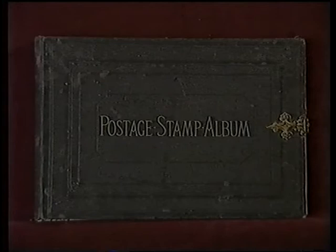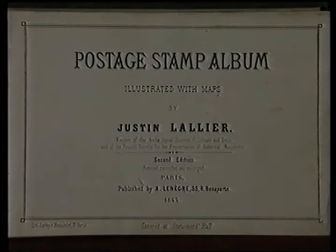Let us pause here and take a look at an old collection of the kind which might have been put together by Kenneth's grandfather. Opening it for the first time, there is always that hint of excitement, the chance, just a chance, that you may discover some fine, valuable rarity. That is always a part of collecting. Let us take a look.